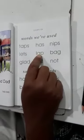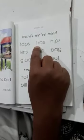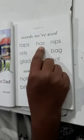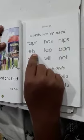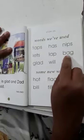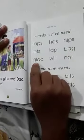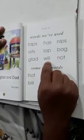And what are the words we've used in the story? It's T, A, P, S, taps; H, A, S, has, which is a sight word; N, I, P, S, nips; L, E, T, S, lets; L, A, P, lap; B, A, G, bag; G, L, A, D, glad; W, I, L, L, will; N, O, T, not.